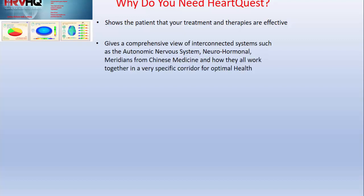So again, why do you need the HeartQuest? Why would you want one of these? Well, it shows the patient that your treatment and therapies are effective. It gives a comprehensive view of the interconnected systems such as the autonomic nervous system, neurohormonal system, which is your HPA axis, meridians from Chinese medicine, and how they all work together in a very specific corridor for optimal health.